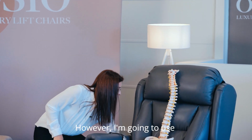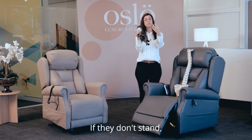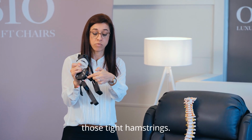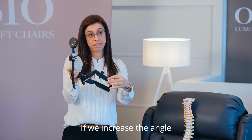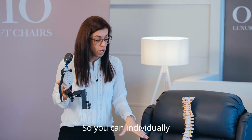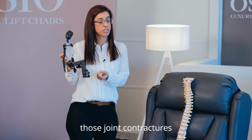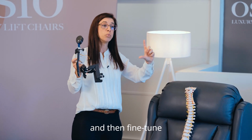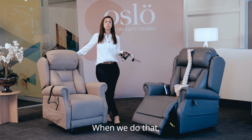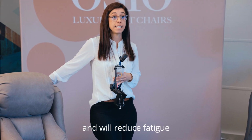However, and I'm going to use the hemi just to quickly demonstrate, if a client has already shortening hamstrings, if they don't stand, if they don't walk for long periods of time during the day, what happens is we are going to have those tight hamstrings. If we increase the angle and if we extend the knee and flex the hip, what will happen is the pelvis may slide forward. So you can individually use just minor elevating leg rest if you have a client with those joint contractures around the hips and the knees, and then fine-tune with the back reclining and the activation of the tilt to use gravity in our client's advantage. When we do that, we also increase good pressure distribution, we increase comfort, and we'll reduce fatigue throughout the day.